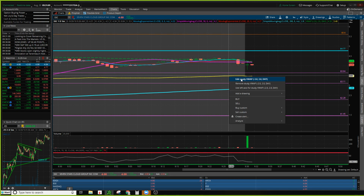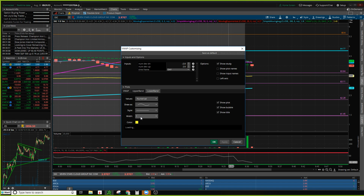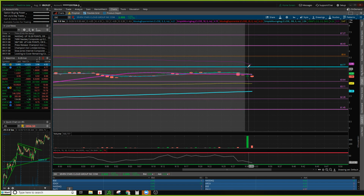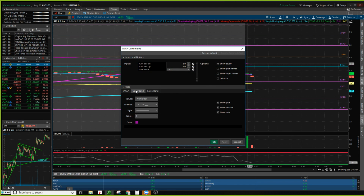My lower VWAP is set to negative, what is it set to? -2. 2 and 2. I basically left it standard. I don't have the upper band showing, but I'll show you guys that too. It just compresses my chart a little bit more, and I don't like that. So I'm going to take it off.